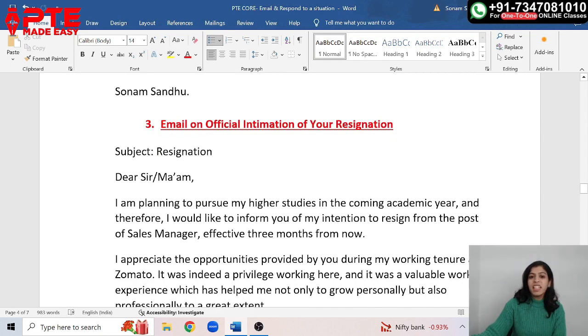And the third one is an email on official intimation of your resignation. So you are basically working in an organization and now you are looking forward to resigning because you have to do something else or maybe you want to work in some other company, whatever it is. So whatever the prompt is, on the basis of that, develop your answer. Here, let's say the subject, we are going to write subject as resignation. Only resignation is enough. One word subject is also there.